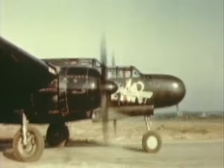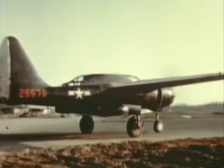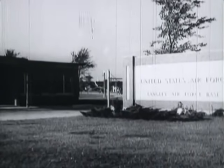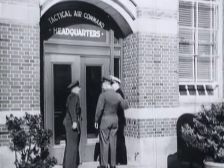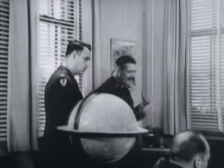Striking distance of enemy fighters and needed their own aerial protection, provided by aircraft like the P-61 Black Widow, a sophisticated, purpose-built night fighter. By war's end, the importance of tactical air power was fully accepted, and when the Air Force was given its autonomy, a separate command was formed with this in mind, the Tactical Air Command.